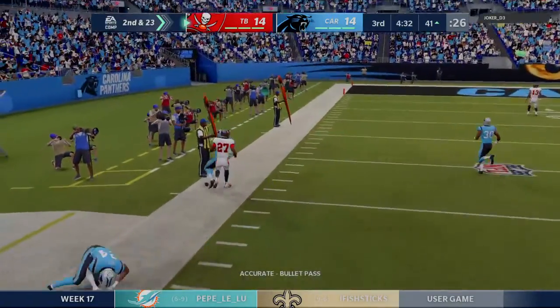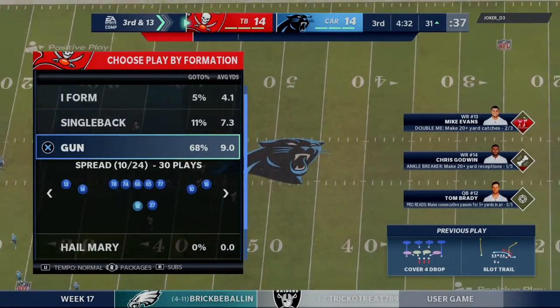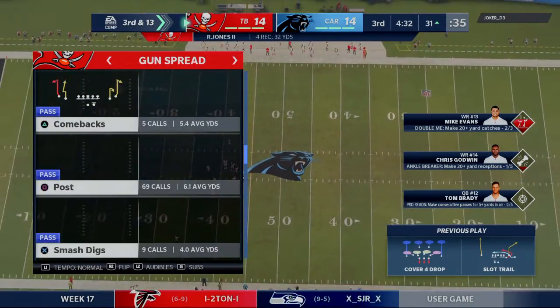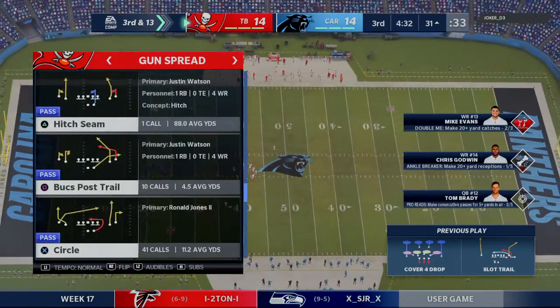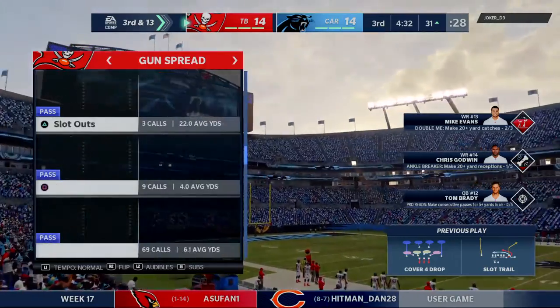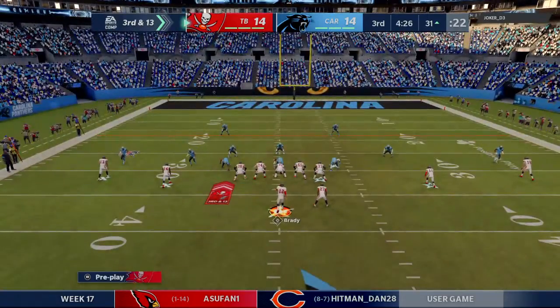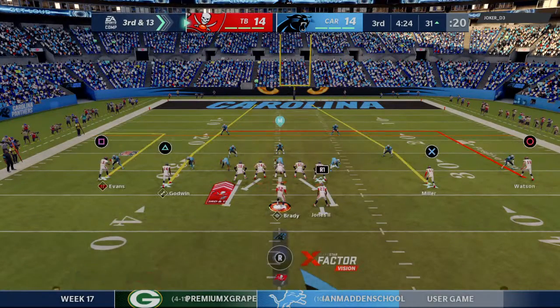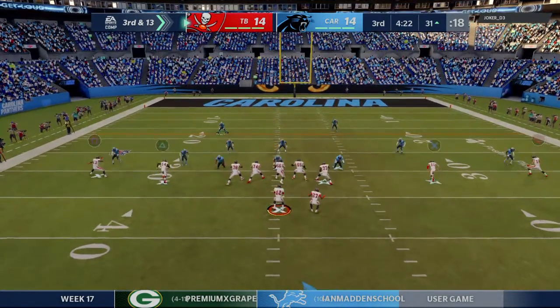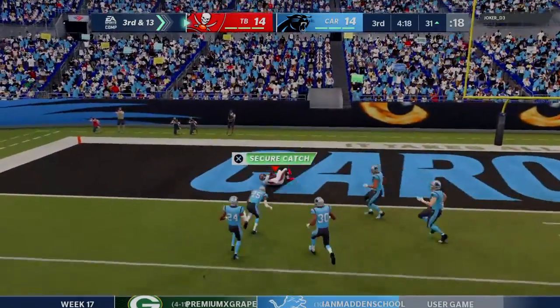The left side completion to Jones. And he'll be out just a yard or two shy of the 30. Without the previous penalty, that would have been a first down. Instead, it's just a gain of 10. And on 3rd down, a nickel formation here defensively. From the gun, Brady looking downfield for Godwin.